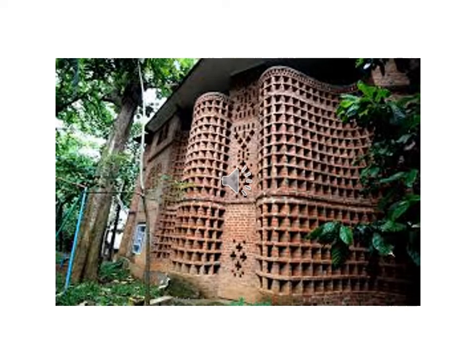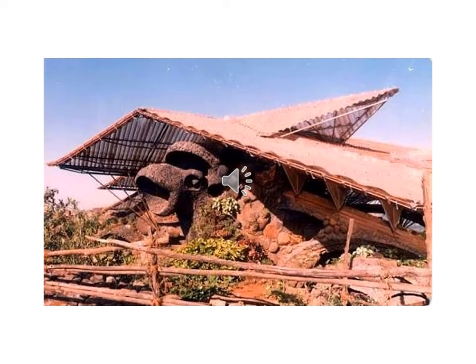This is another exposed brick structure made out of cavity walls on the front to give in light and ventilation. In this picture, you can see how the designer has combined modern roof with traditional stone walls, and you can see how modern and vernacular materials have been clubbed together.